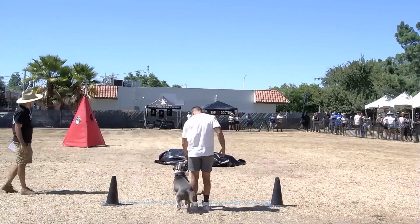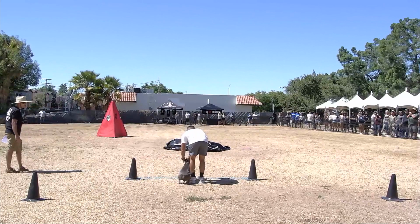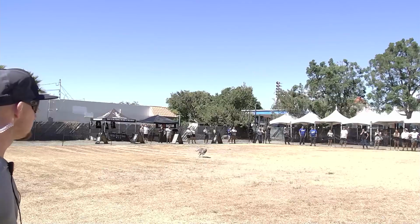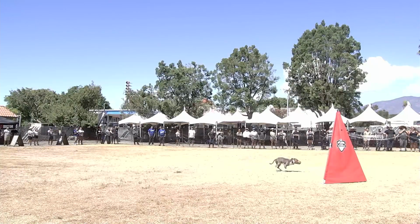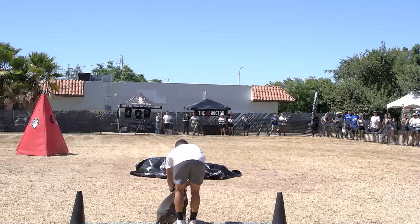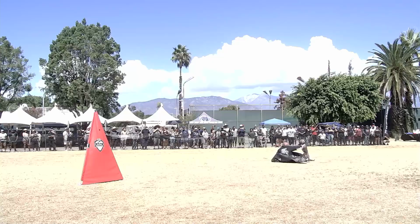Zeus, the pit bull, muzzled up, ready to punch. We jumped right over the top of the decoy. Jumped right over the top. Trying to take the muzzle off. Dog is a little distracted with that muzzle. Being able to resend. Oh, he found him. Oh, we got engagement. He found him. There we go.